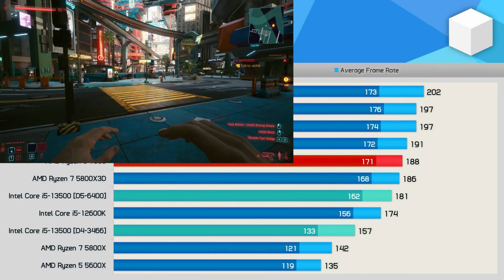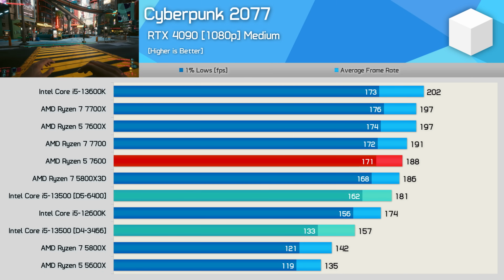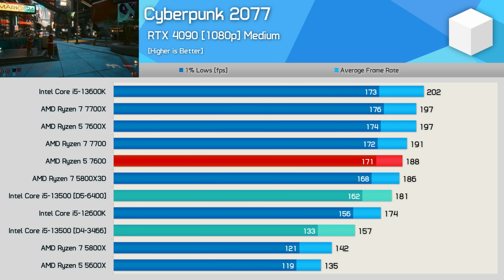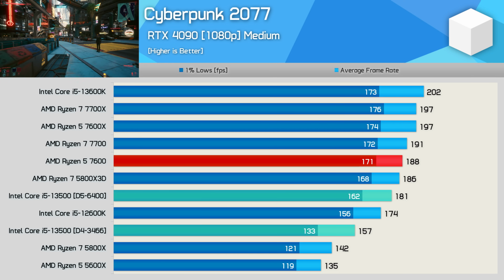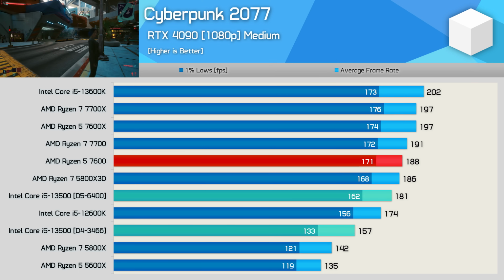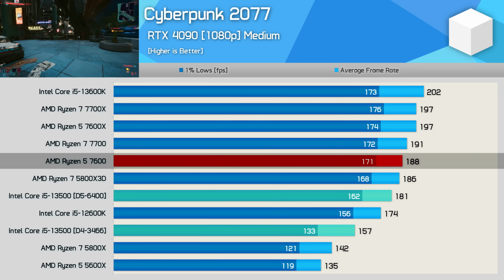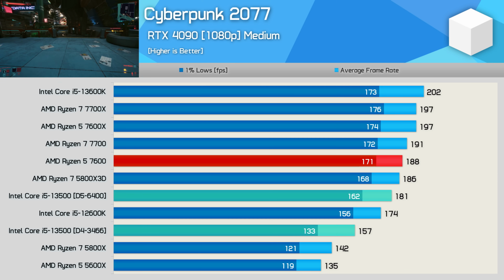The benefits of DDR5 memory are also apparent in Cyberpunk 2077, where the 13500 is up to 22% faster thanks to the additional bandwidth. Even so, with 181 FPS on average, that meant it was slightly slower than the 7600, just a 4% margin in this example.